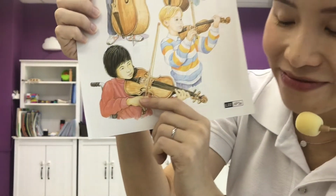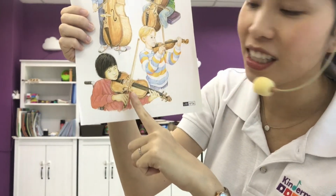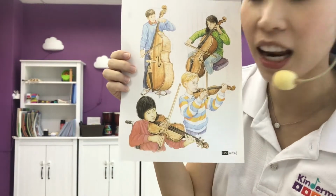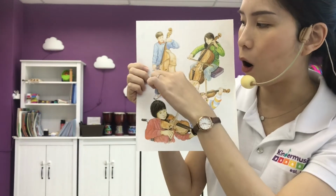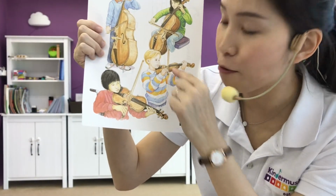What's that? That's called a violin. This is a viola, a cello, and the big one like that is called a double bass. These are string instruments. They all have strings. Let's listen to the sound of the violin.